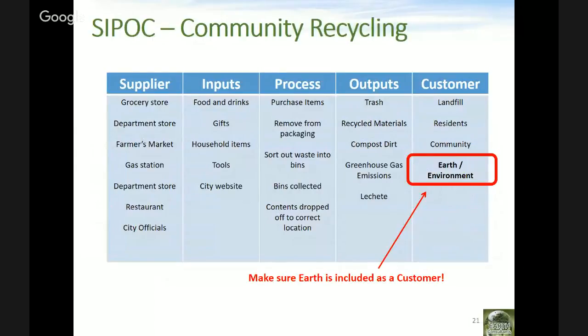Another tool that's pretty commonly used is called the SIPOC. It stands for Supplier, Inputs, Process, Outputs, and Customer. We use this as a scoping tool to try to figure out who should be involved in some of our events or activities. So we start with mapping a process out, identifying the major steps. So this one would be a community recycling.